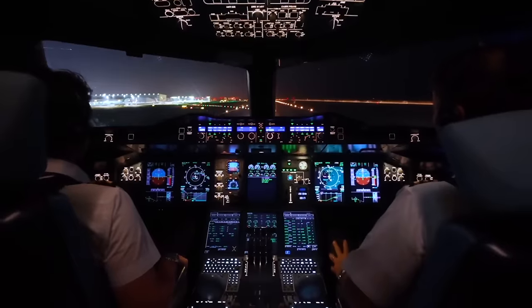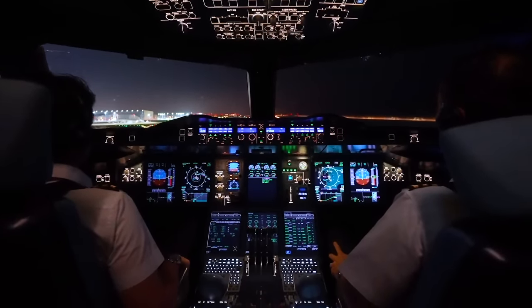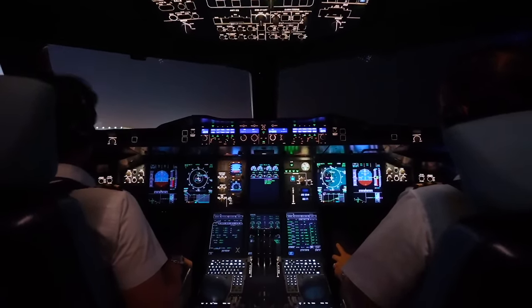Rotate. Ground, good morning, I-Fly 1342, holding short Charlie on Alpha 1. Alpha 1342, Hamadi, good morning, taxi full length, Alpha holding for 34 right.